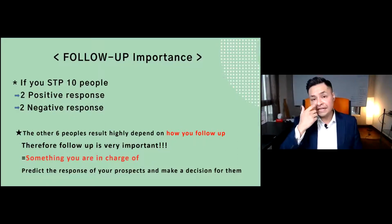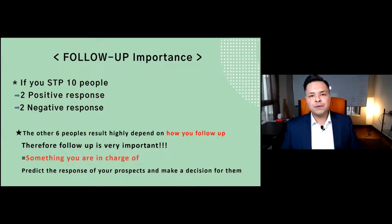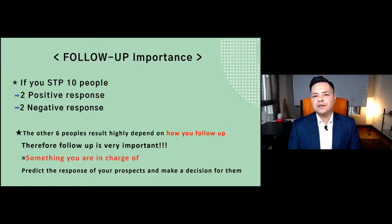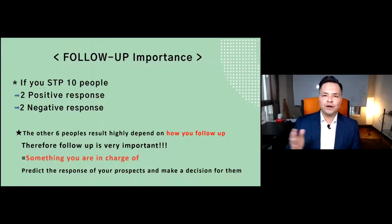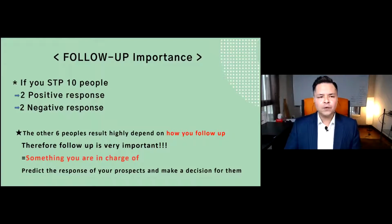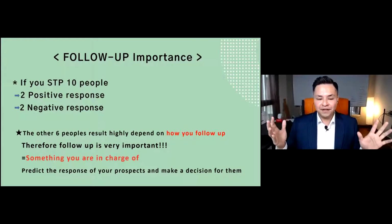And so typically, let's pretend that you've STP'd, showed a plan to 10 people. 2 people, let's say, respond positively, and you proceed to explain to the person how to do the business. You get them started on the business. 2 people respond negatively, and what happens is, you put them as your number 101 or 102 person. Basically, you put them back into your name list, and you follow up with them on a later date. Now, if you STP 10 people, and you've got 2 positive responses and 2 negative responses, you've got 6 people left, right? Because 10 minus 4 is 6.